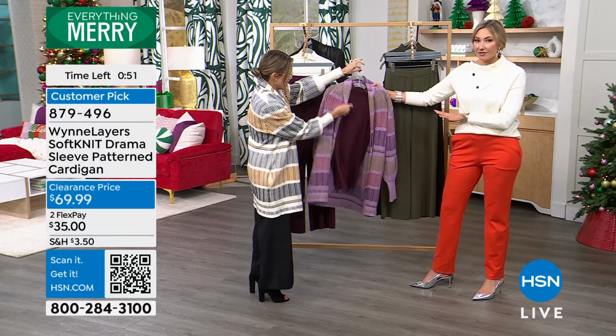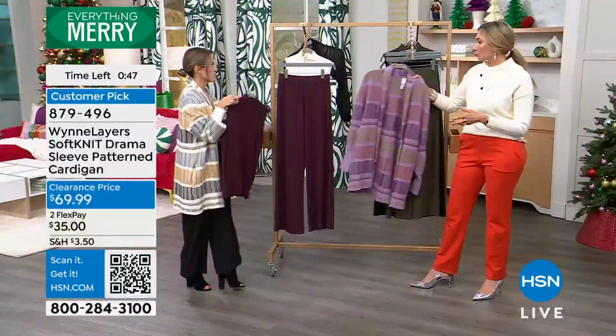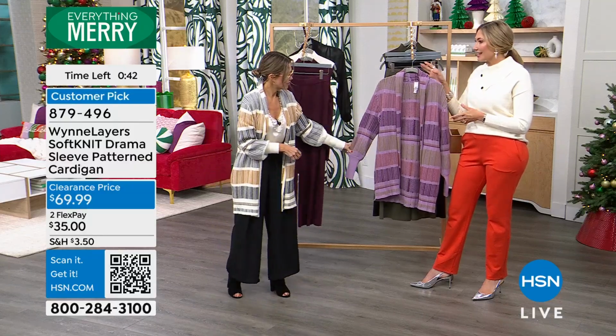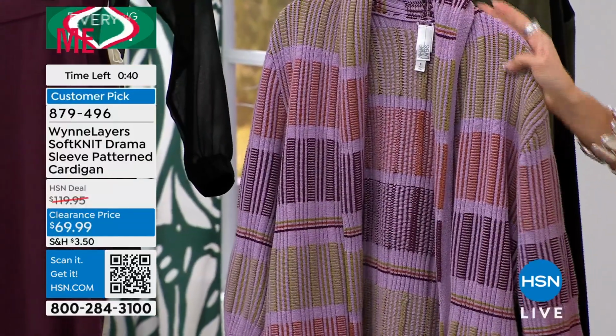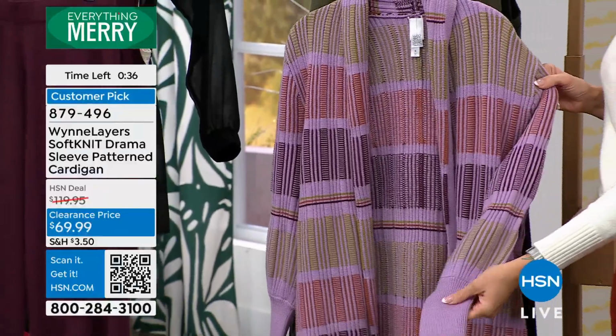And that neutral. So I have this in plum. But the neutral I love. I almost want to go back and buy that as well. I mean, they're both stunning. And I've been seeing people wearing this all over the studio recently, and it's such a drama piece. Like, it really stands out. Everything down to that drama sleeve that we love.